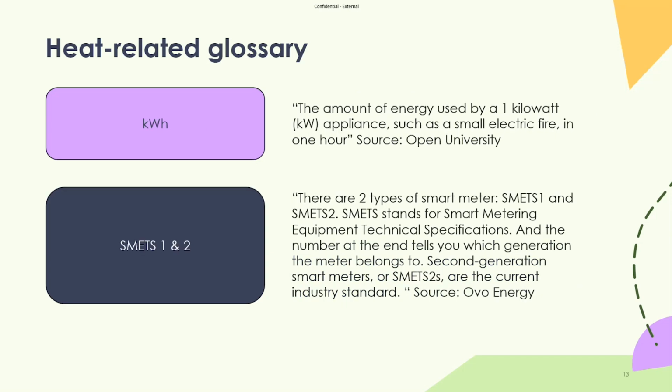Kilowatt hours is then the amount of energy used by 1 kilowatt of an appliance in 1 hour. So it's quite often what we see on our energy bills. So again, residents might be really used to seeing that as a term that they see on a regular basis, or they might have never actually come across that.